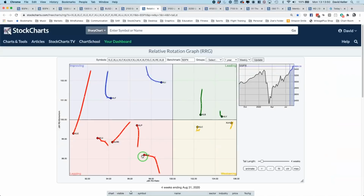There are plenty of opportunities within healthcare, I think, if you're looking at individual groups or stocks, but as a sector, as a broad overweight, pharma and biotech are weighing pretty heavy on there. Interesting from an idea perspective are things like financials and industrials, sort of in the improving quadrant and rotating back to more of a constructive direction. That might be some places to look for some opportunities.